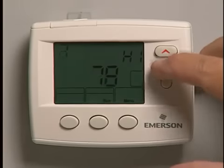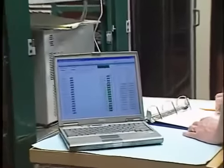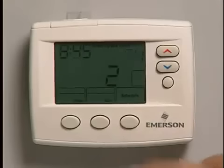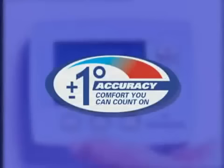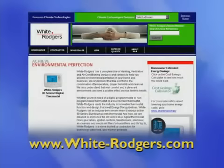Most importantly, we've designed these thermostats to protect the contractor's reputation by providing the quality, accuracy, and reliability your customers demand, all backed up by our rigorous testing methodology. Emerson is one of the few in the thermostat industry that not only claims reliability and accuracy within plus or minus 1 degree Fahrenheit, but is also willing to show you the data firsthand. See our website at www.white-rodgers.com to see the video firsthand.